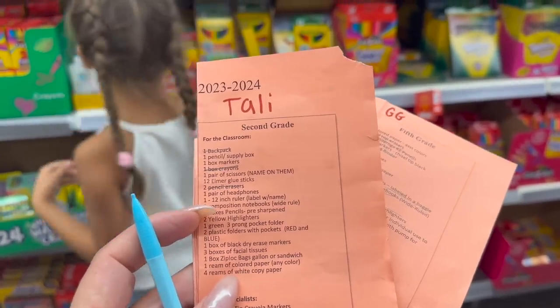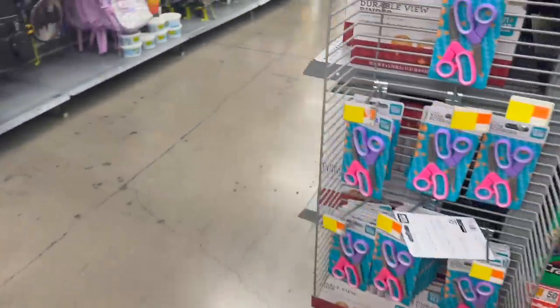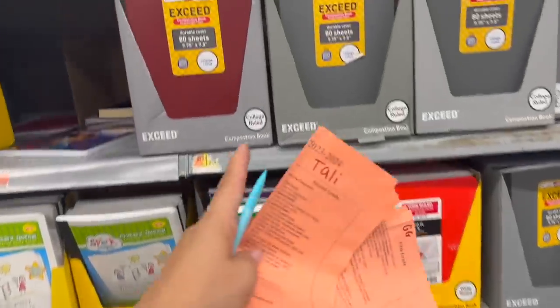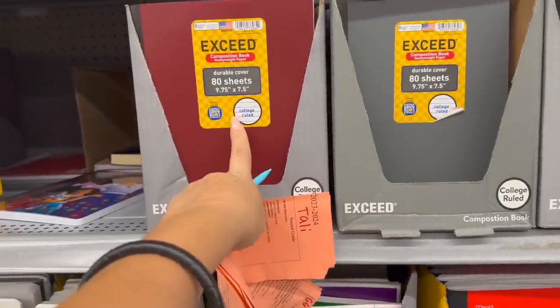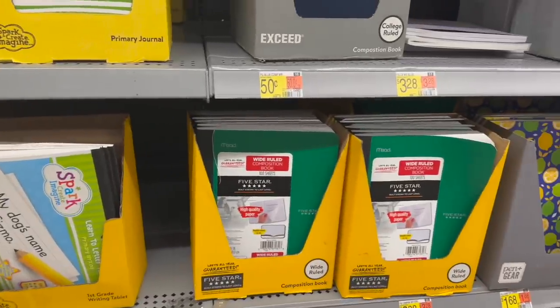You do need two composition notebooks wide ruled. Those are over there. Okay, let me take her to get that. So these are composition notebooks. Right here, babe. But it has to say wide ruled. Let's get just regular ones.